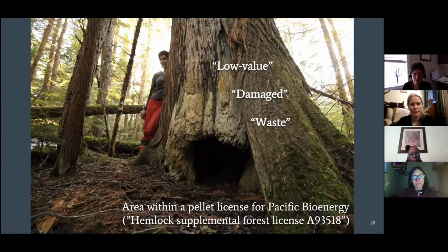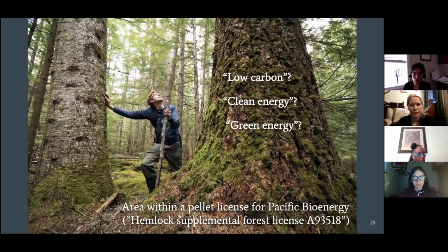So back to our pellet cut block. This is an old red cedar with what looks like a bear den in it. If you read some of the press releases coming out of the BC government, you'll see language about how feedstock for pellet plants is waste, low value, damaged, inferior. So in combination with rebranding our rainforests as low value and waste, they are also branding the fuel coming from our primary forests as clean and green.